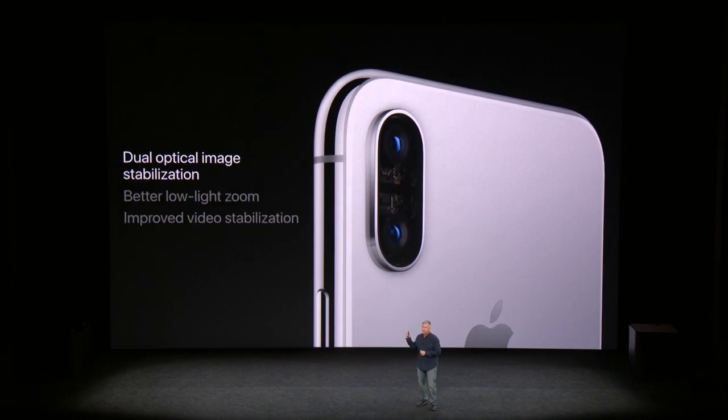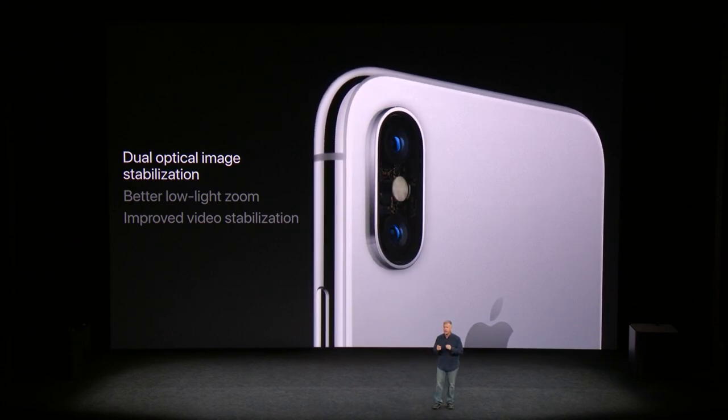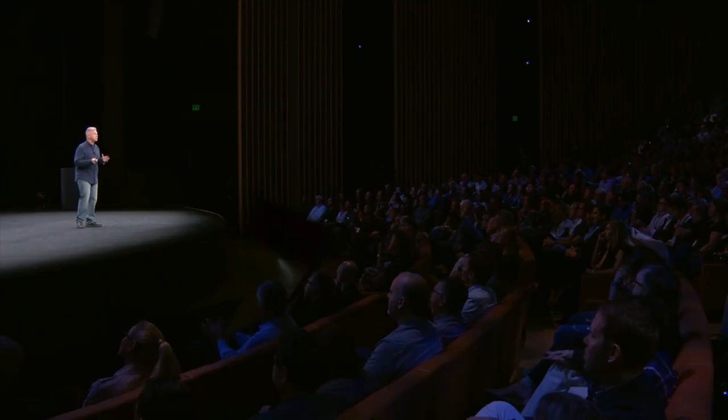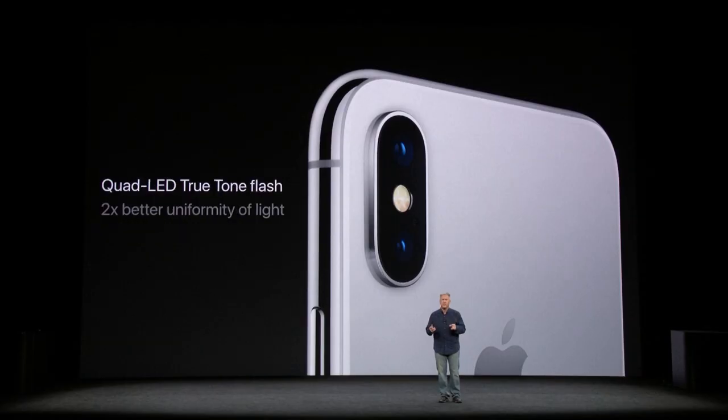But the big news on the camera in the iPhone X is that it has dual optical image stabilization. That means there's OIS on both the wide-angle and the telephoto lens. That's a lot of magnets moving around in a very small space, but it helps with compensating for handshake and to take better photos and videos in low light. There's also a better quad LED two-tone flash that has twice the uniformity of light on our subjects.